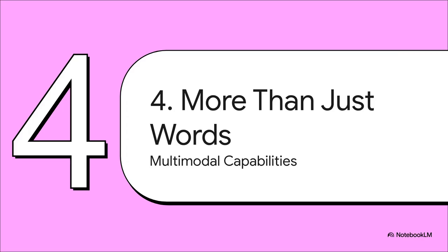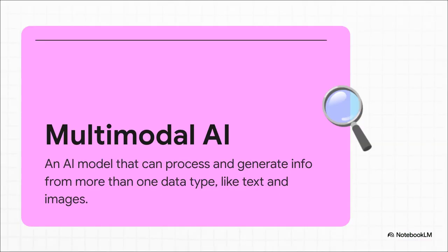But things are moving so fast. It's not just about words anymore. The latest versions of this tech are evolving. They're getting new senses. We're now moving into the world of images. The official term for this is multimodal AI. Sounds complicated, but it just means the system can process more than one type of data at once. So it can handle text and images in the same conversation. And trust me, this opens up a whole new world of possibilities.